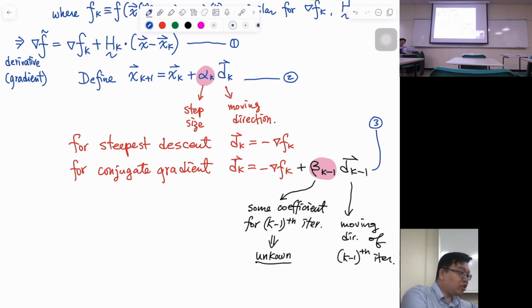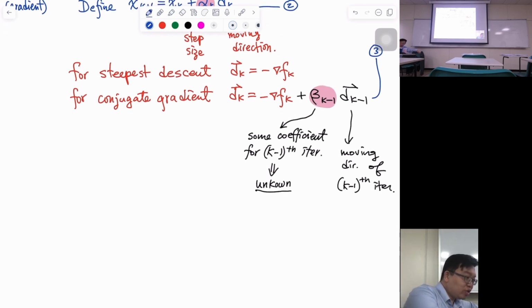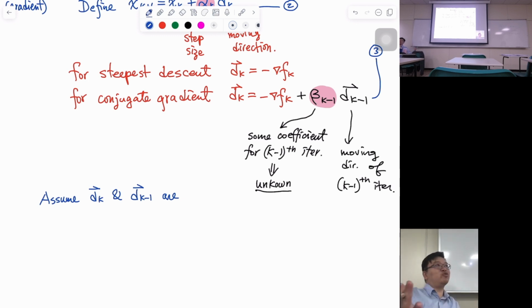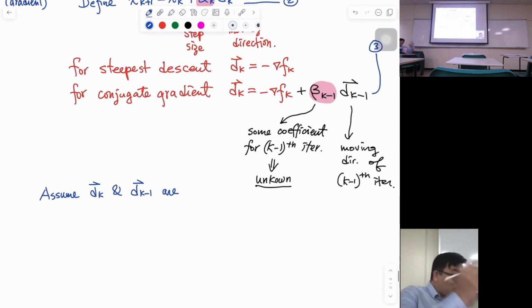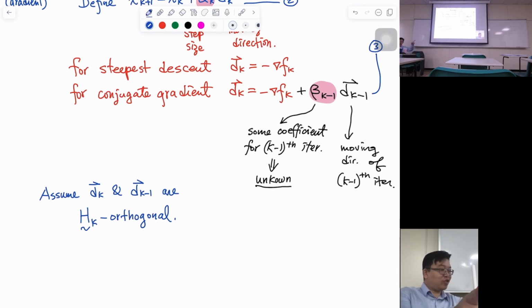Now, over here, we are actually going to do so-called Q orthogonal. We assume two different vectors are Q orthogonal. We're going to assume which two vectors? The current moving direction and the previous moving direction are Q orthogonal. But what is Q? We don't have a Q here. In our derivation right here, there's only one matrix. It's actually the Hessian. So we just assume they are Hessian Hk orthogonal. Let's see if that works. We can do that. We just decide to have two moving directions, and we want them to stay Hk orthogonal.